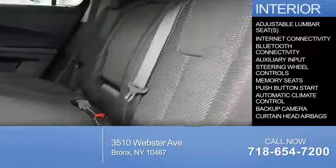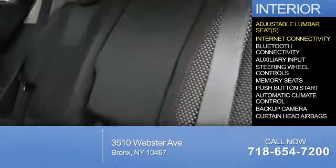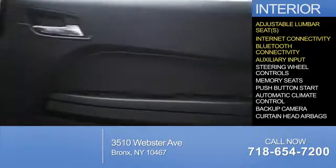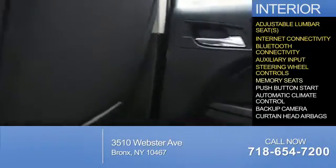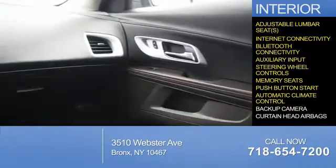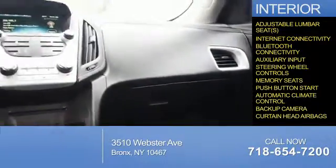Inside you'll find adjustable lumbar seats, internet connectivity, Bluetooth connectivity, an auxiliary input, steering wheel controls, memory seats, push button start, automatic climate control, a backup camera, curtain head airbags.